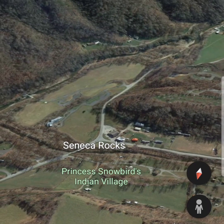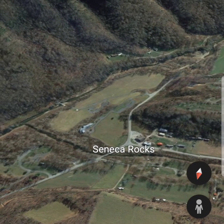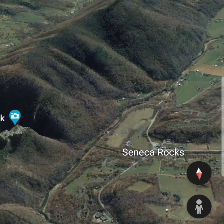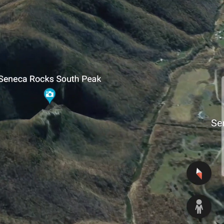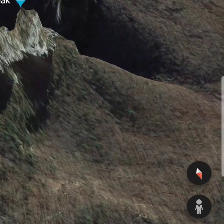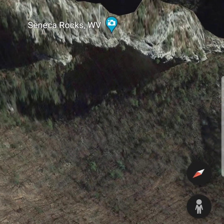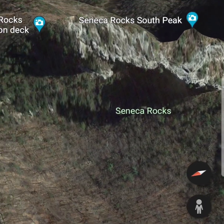We're going to go into Google Earth here and look at Seneca Rocks. I'm going to give you an idea. Google Earth is really great for this. You can get a feel for topography. And here is Seneca Rocks right here.